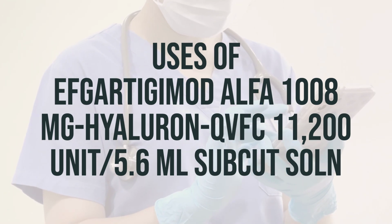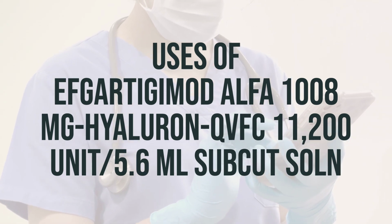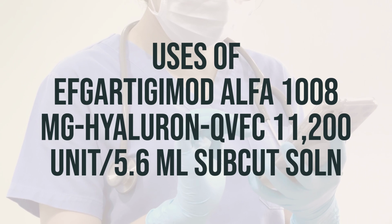The frequency of additional treatment cycles will depend on your medical condition and how you respond to the treatment. If your condition does not improve or worsens, be sure to inform your doctor.